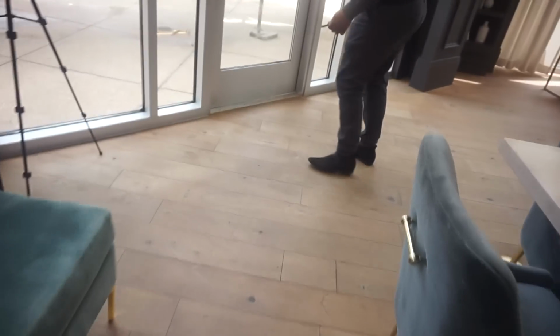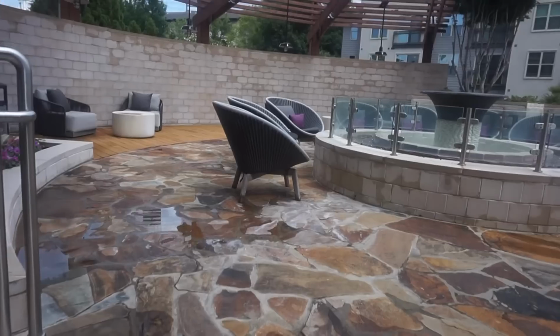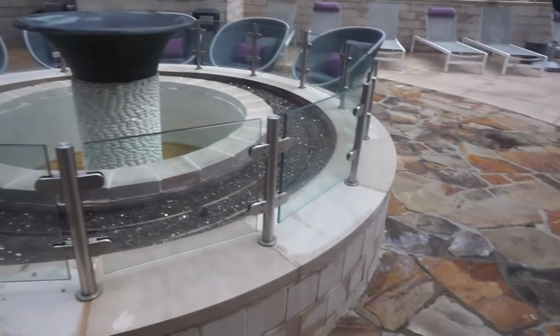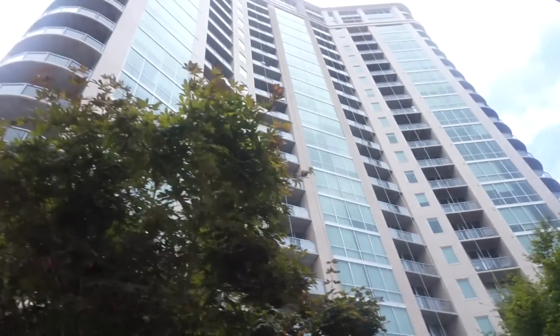Oh, y'all still doing work. Forgive us for outside. Currently, we are pressure washing the outside of the building and repainting. Okay, so that's what the scaffolding is. Here is the pool and pool area. This is the fire pit. It actually has a water feature in the middle. Obviously, with the weather right now, we don't have either one of those going on, but that's there.